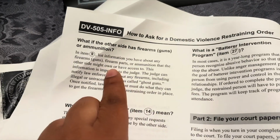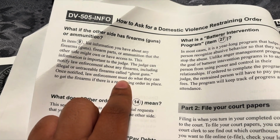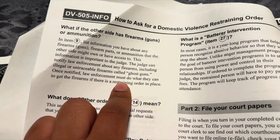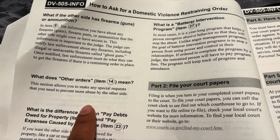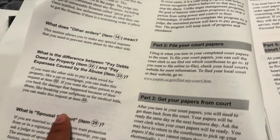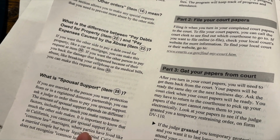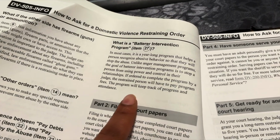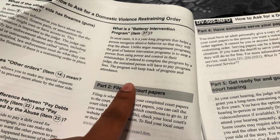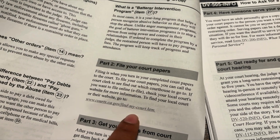I did have to fill out the firearm part, and I had to list everything about the make, model, color, and what it looked like. I did fill out other orders. I did put property damage and expenses caused by abuse. I don't have a spouse. I did put the batterer intervention. I did sign that. And I did file my court papers.